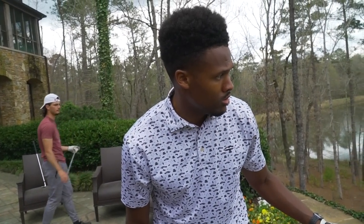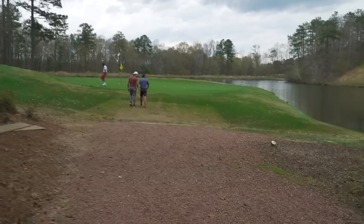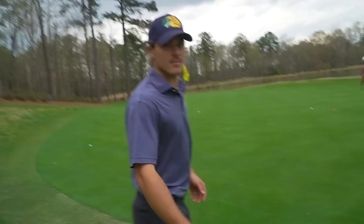Hold on. Which one's Micah's ball? The one on the left. I think it's closest. We can go check to be sure. Okay, let's go. All right, walking up to the green here. Who's closest? Do we know? Letter goes to Matt. Matt, you're at HO.